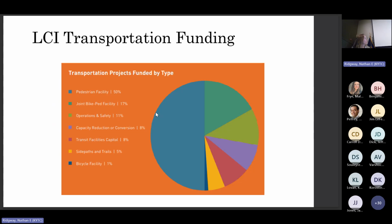And here's a pie chart, I think from either 2015 or 2020, of the breakdown of how the implementation money is spent. Most of that funding is spent on pedestrian facilities, but it can also be used on things like transit or bike facilities or even operations and, as I mentioned, road diets or complete street type projects.